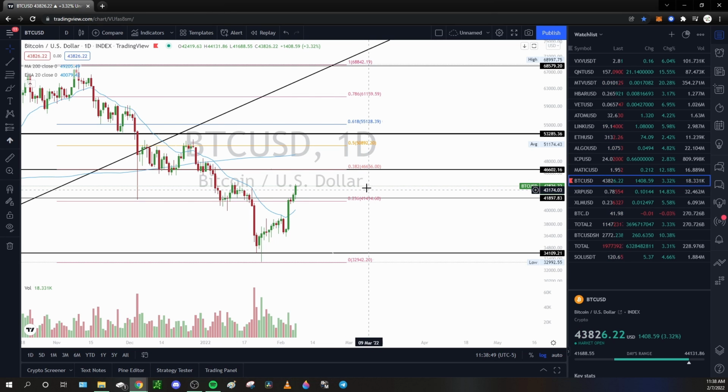Anyways, let's go ahead and jump back to Bitcoin. If we're bullish, I would like to see it break this $46,000 level, but that does not bring us out of the clear. We have to crack 50,000, 54,000 in my opinion.